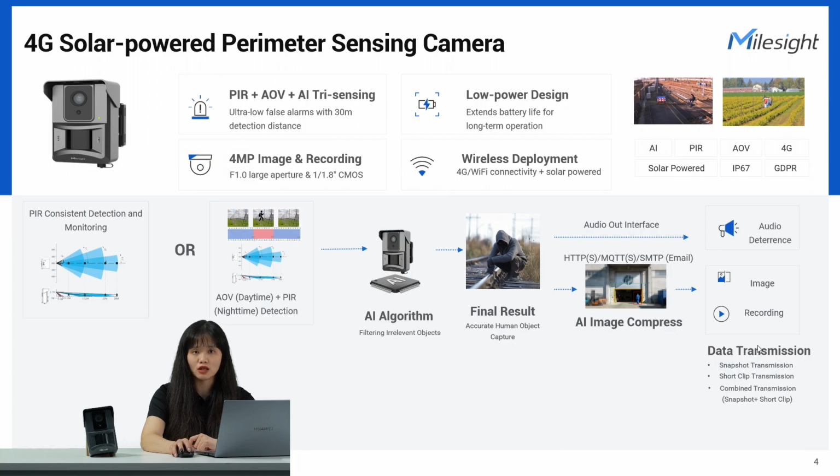We support various data transmission methods like snapshot, short clip, or combined transmission like both snapshot and short clip. And to ensure that the camera uses a low power consumption working mechanism, the image transmitted by this network protocol can support AI image compression. That means only the human and the human's surroundings will be clear. Other places will be mosaiced or blurred to reduce the data of the image, thereby saving your power and your data usage.